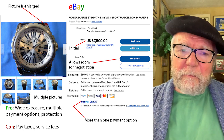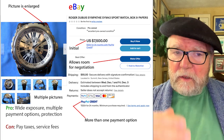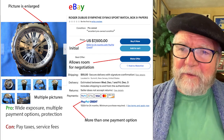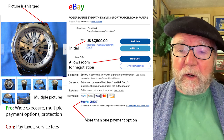I figured, man, that's just too weird. If you're a seller, make it easy for the buyer. That's important. Make it secure, but make it easy. Don't try to hassle your buyer after you sold it, or once you agree on a deal, don't expect to get more, or don't ask them for more.